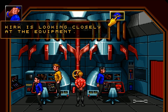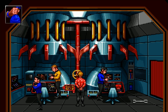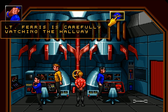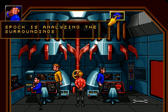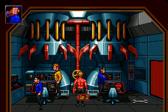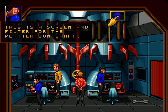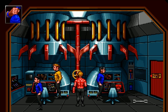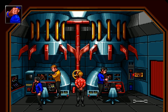Kirk is looking closely at the equipment. McCoy is fidgeting around. At least he's not cold. Lieutenant Ferris is carefully watching the hallway. Spock is analyzing the surroundings. Not an awful lot of diverse crew messages in this mission, are there? This is a screen and filter for the ventilation shaft. This is a service access panel permitting used up or worn materials to be replaced. All right.